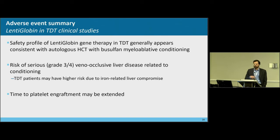And what I'll focus on for today is one of the toxicities that we see there, and that's vaso-occlusive disease of the liver. It's possible that in thalassemia, because we have patients who are iron overloaded, that the underlying liver damage may exacerbate that risk. And what we've also observed is that there may be some prolongation in time to platelet engraftment in these patients.